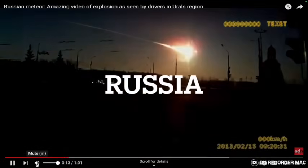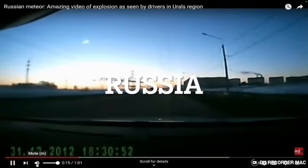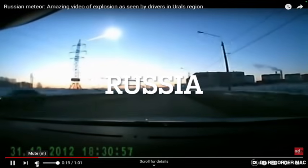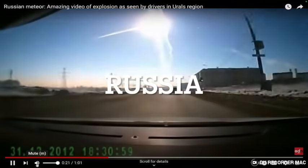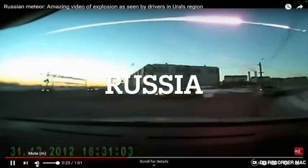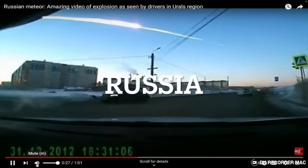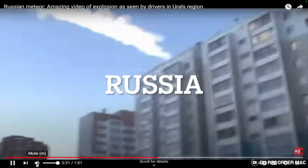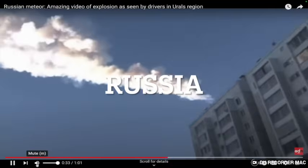There's another one, this is the same Russian meteor. But you can clearly see the behavior of a meteor as it comes in. It has an explosion where it breaks up in the atmosphere. And there's typically no noise with it. And here's one in London that is about the same distance as some of the other ones that we got in Las Vegas. And clearly there's no audio.